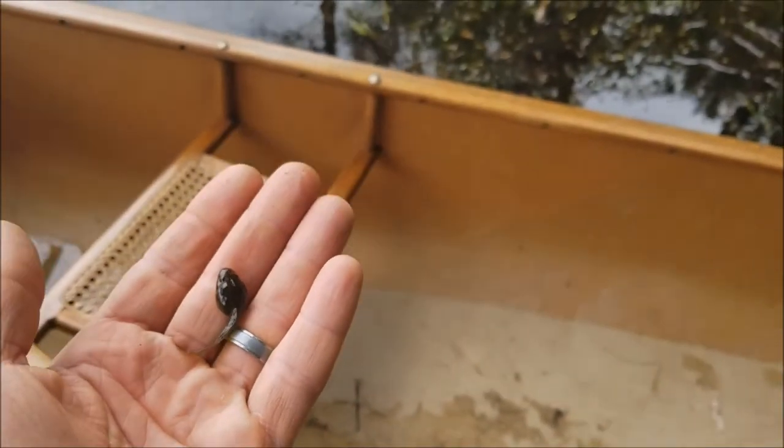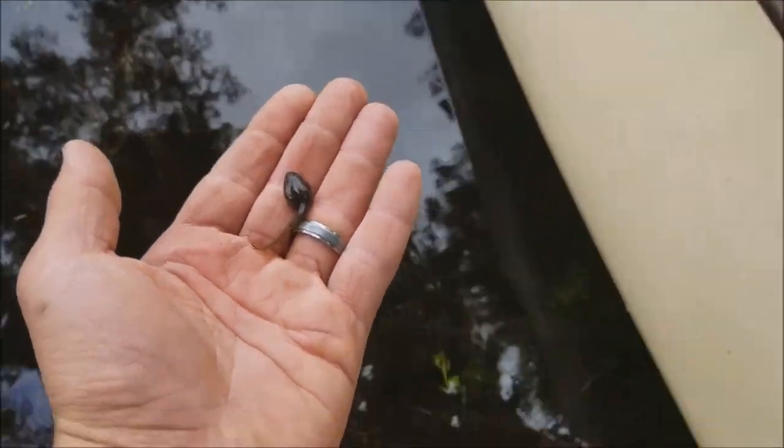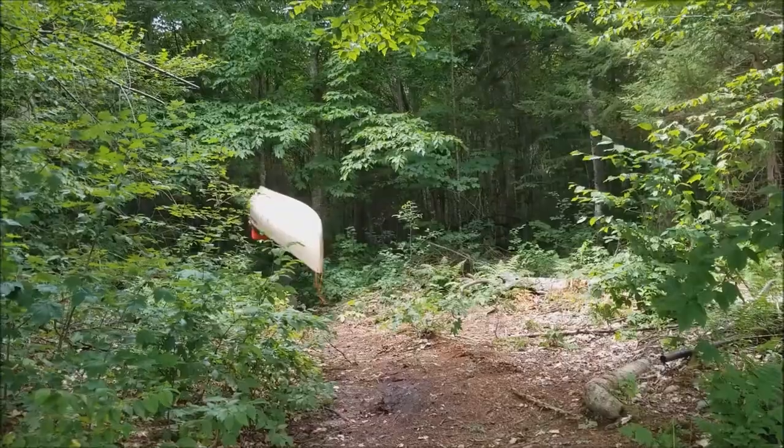Must have been a tadpole in the weeds that I pulled into the boat. No fish or a sherpa.